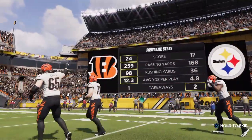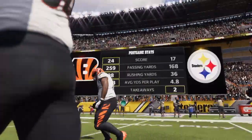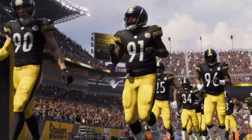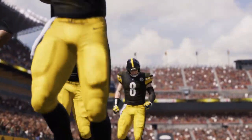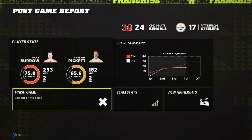So for the Bengals, it's back-to-back victories now after the Week 1 defeat as they move to 2-1. And they'll return home next week to take on the Jacksonville Jaguars. Meanwhile, for the Steelers, they'll fall to 1-2. And they'll try to get back to their winning ways next week as they head to Lambeau to take on the Packers.